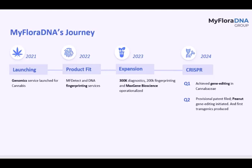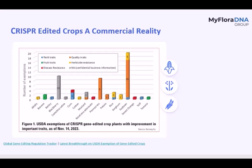We expanded out, and we have already crossed around 300,000 diagnostic samples and 200,000 fingerprinting samples. That's when we realized, could we use the profits we are generating with genomics to manage a CRISPR editing platform in cannabis? Can we do gene editing in cannabis? That's what gave rise to MaxGene Biosciences, which is a dedicated facility for tissue culture and transformation, right?